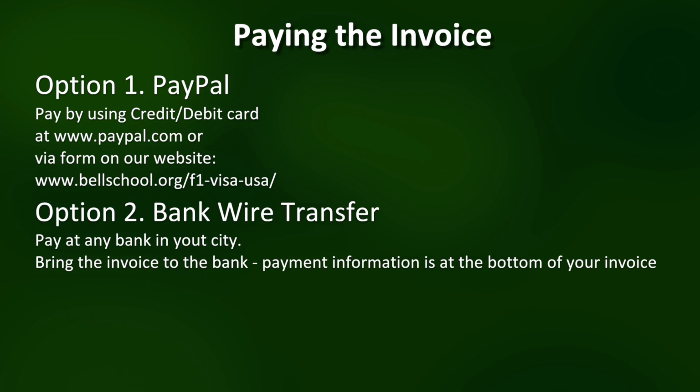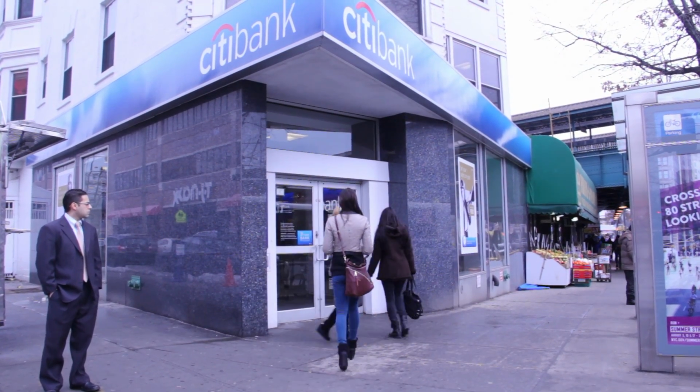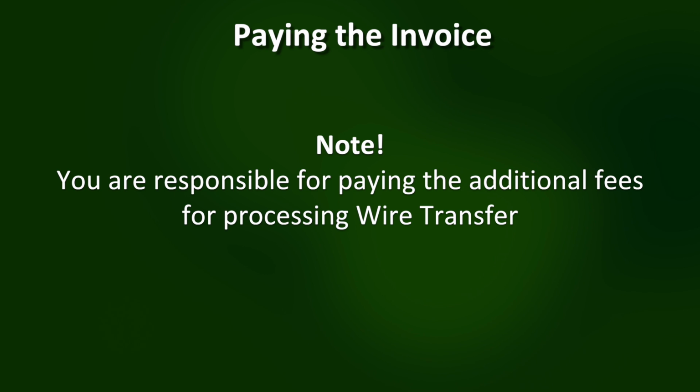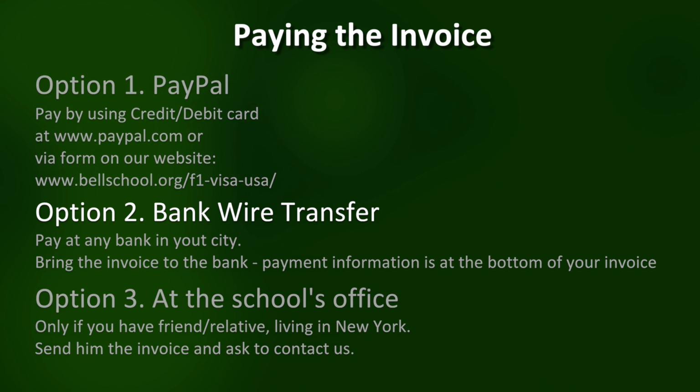The second option is bank wire transfer. The payment instructions for a bank wire transfer can be found at the bottom of your invoice. Simply go to your bank, bring your invoice with you, and give it to the teller. Please keep in mind that you are responsible for paying the additional fees required by the bank to process the wire transfer. If you have a relative or friend living in the United States that can pay the invoice for you, just send them the invoice and ask them to contact us.